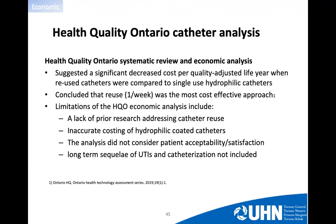They actually said, well, we may not be able to fund unlimited numbers of hydrophilic coated single-use catheters, but we also don't necessarily recommend that Ontario folks use a single catheter forever and ever and ever. So the most cost-effective approach was a reuse of one per week. That's based, again, on their numbers. Now, you could change the metrics, and you may get another outcome.